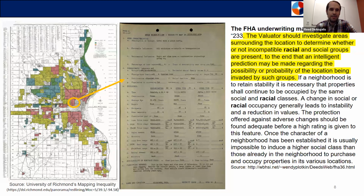And so these types of concerns about so-called invasions of undesirables were especially salient in the yellow areas, or the areas that were perceived as sort of on the decline, right? Because these areas were often nearby redlined areas where minority groups already predominated. So saying all this just to illustrate the level of vigilance among appraisers of keeping so-called undesirable racial elements cut off from access to credit and housing.